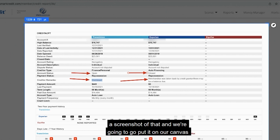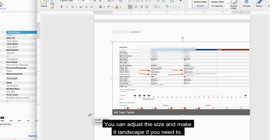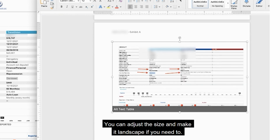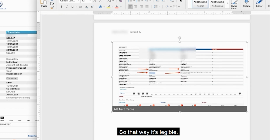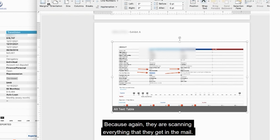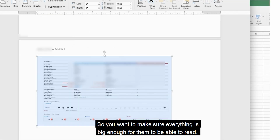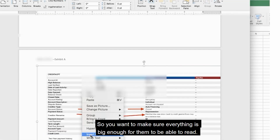and we're going to put it on our canvas, and we're going to make a new page and paste it on in. You can make it a little bit bigger. You can adjust the size and make it landscape if you need to, so that way it's legible, because again, they are scanning everything that they get in the mail. So you want to make sure everything is big enough for them to be able to read.